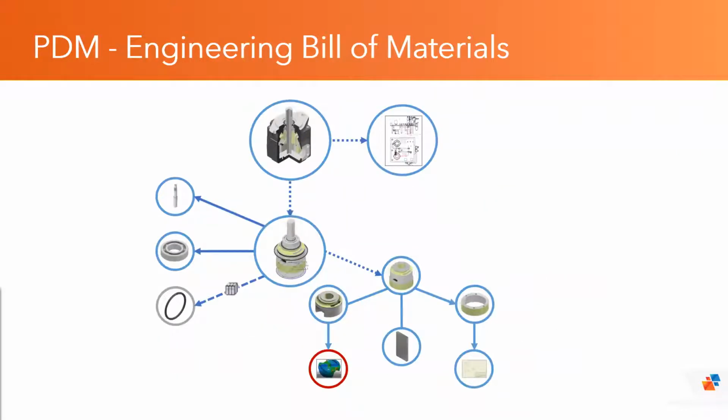And in the end, everything you check into Vault is the formula for your product. Your drawings, your designs, your data become your structured engineering bill of materials, all to get ready for the next stage in its journey, outside of engineering.